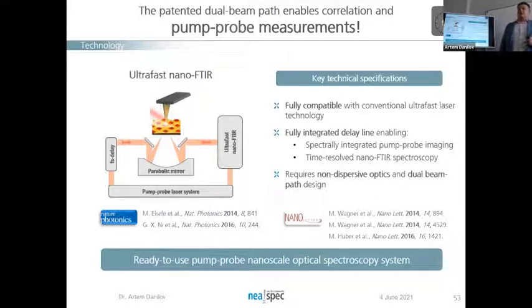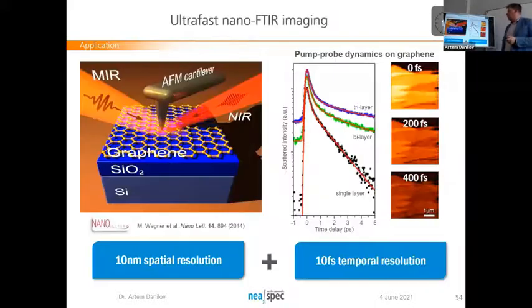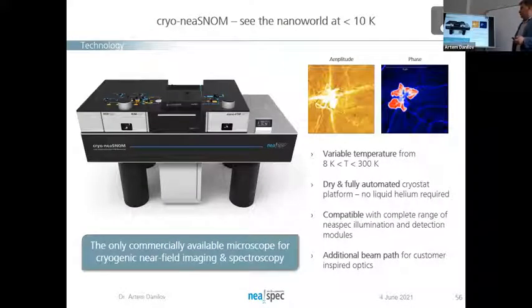Maybe a very short technical question about this cryo system as well. Is it based on one of the Attocubes, or is it completely different? You can see it here. This is our normal system, which we use, called Near-SNOM, and this is the cryo module, which has a cold finger, I believe. Do you install it on one of the dry systems? Yes, I think so. It's kind of upgradable. If you have a dry system, there is a possibility. But not the other way around. If you have a Near-SNOM which is room temperature, it's not upgradable to cryo.